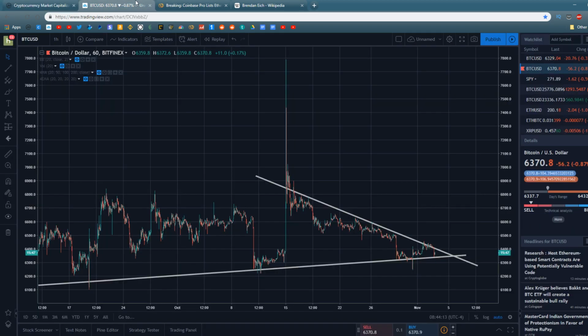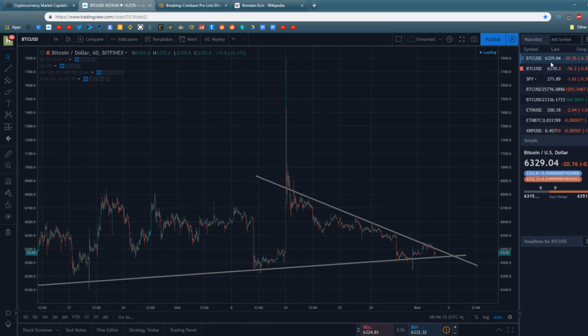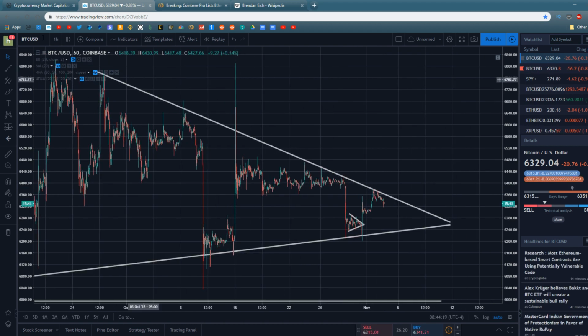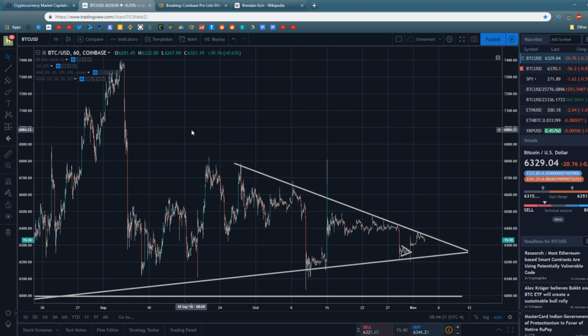So let's get back into the TA on Bitcoin and try to get a feel for where Bitcoin is going to go as it relates to this triangle pattern, because this is rather important. I talked about this briefly in yesterday's video. I talked about this a lot in yesterday's video, actually, but I didn't talk about what I'm going to be discussing right now, and that's where I see this breaking.